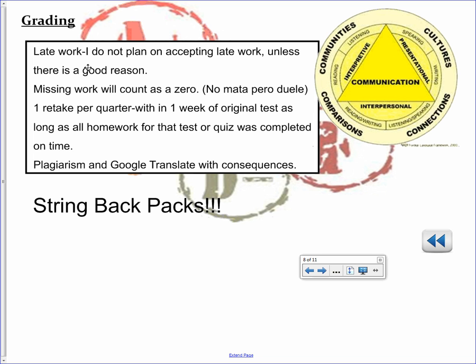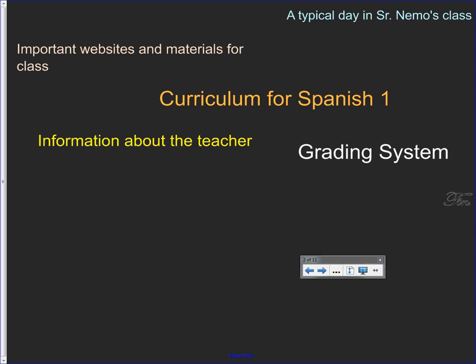And lastly, plagiarism and Google Translate, they have consequences. You can't be doing that. You need to use your own brain. So yeah, that's how grading is going to work in my Spanish 1 course.